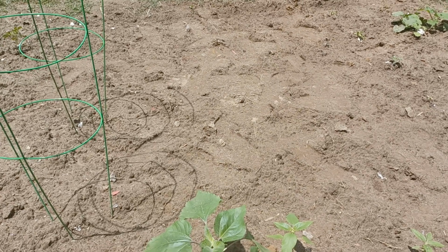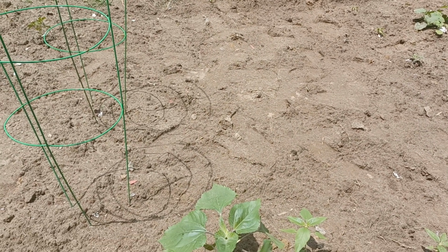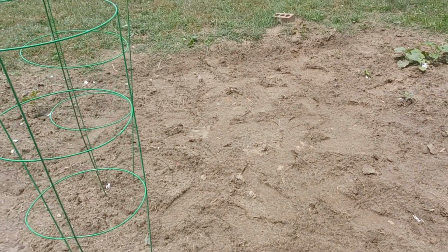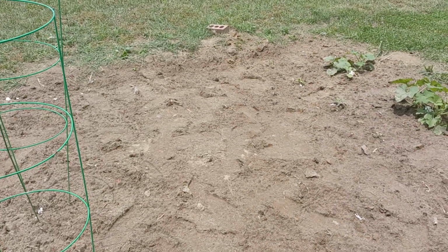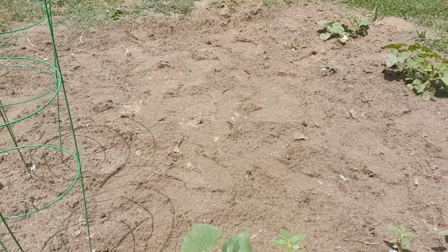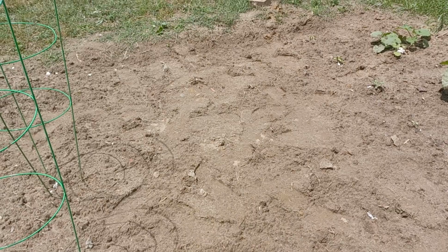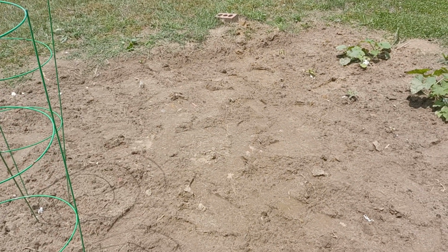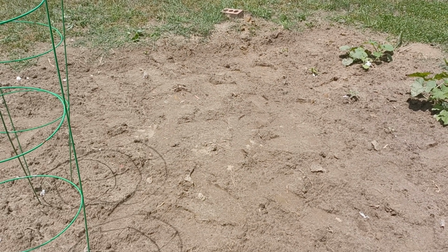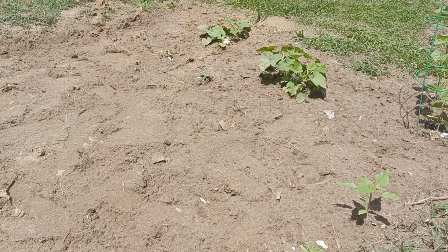I know eggshells play a big part in this. We don't eat eggs that often. I don't use fertilizer. I did it 1 year, didn't like it. This area was heavily fertilized, not last year, 2 years ago. So by now, the fertilizer should be gone. I mean, that could be part of the issue, too. It could be a big part.